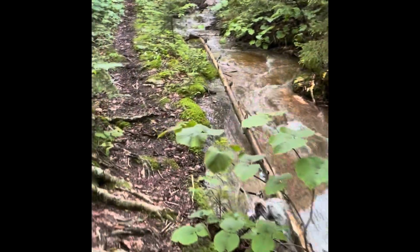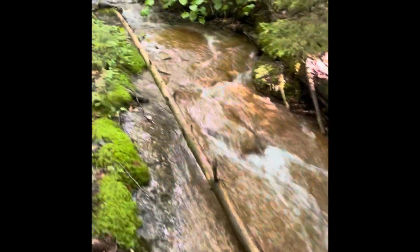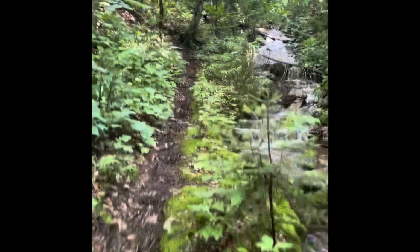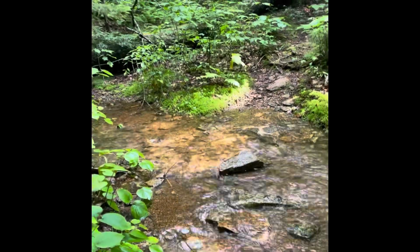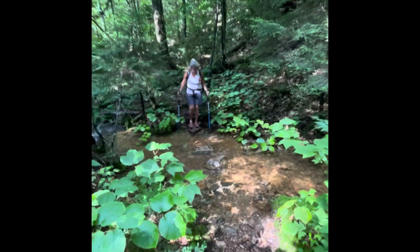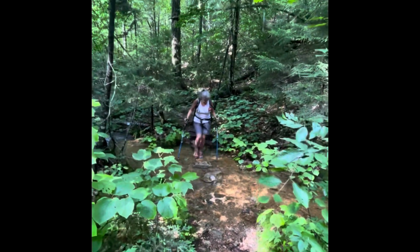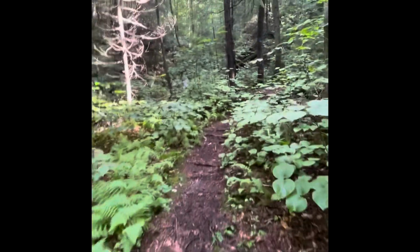And the trail is literally right on the side of this stream. All right, we're crossing over again. Just rocks to step on. I'm going to put this down while I do it because they're kind of under the water. I don't want to slip and fall. I was afraid the rocks might be a little slippery, but they were not. So we just watched Carol come over. I did get my foot a little wet. Yeah, easy peasy. All right, now we're going to step over this log and be on our way.